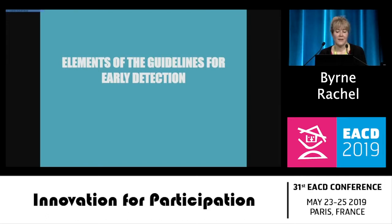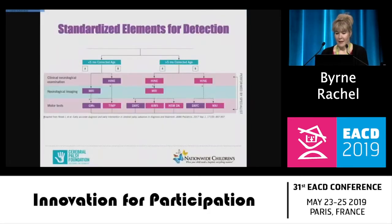So what are the elements of the guidelines that we implemented? The systematic review talks about standardized elements for detection in 2 pathways. One for infants who present to you in your setting at less than 5 months of corrected age, and then the others at more than 5 months. The reason why we use corrected age is because up to 40% of children who have cerebral palsy are actually preterm. What you can see in dark purple are the elements that have the highest level of evidence, and in pink, the ones who have moderate to low quality evidence.